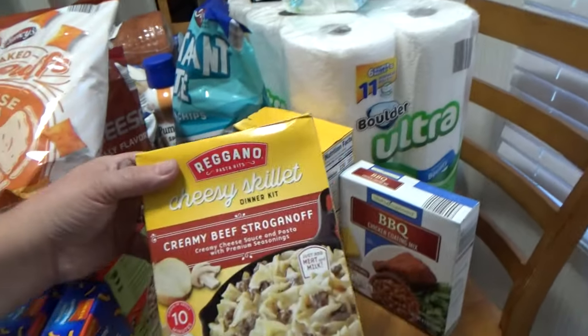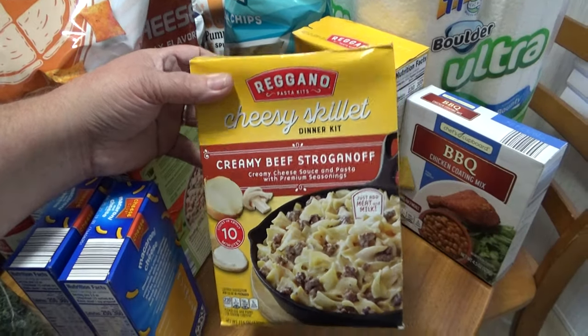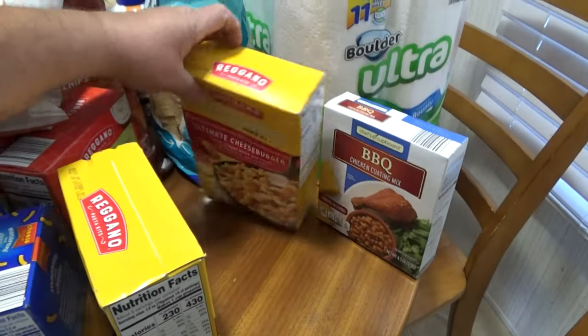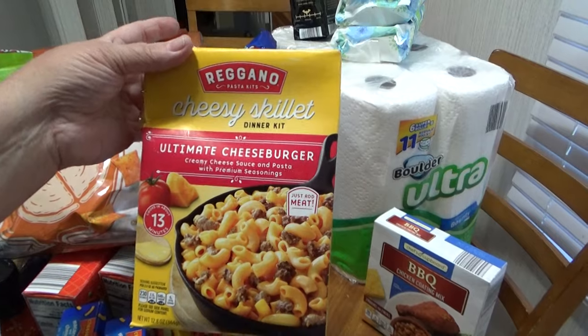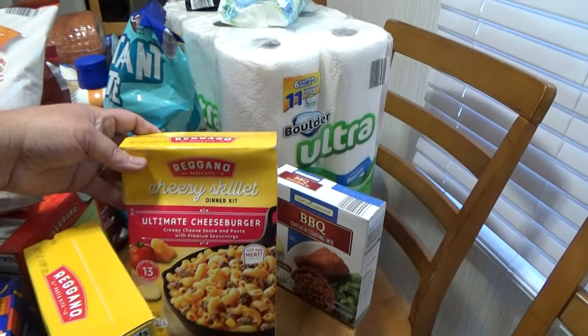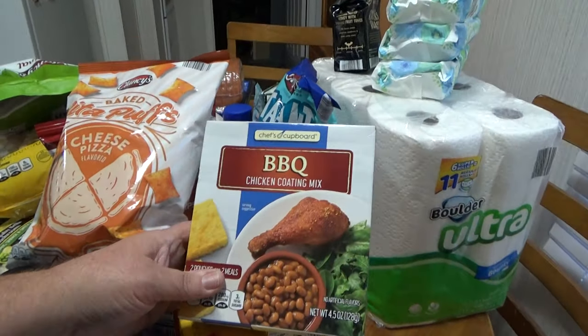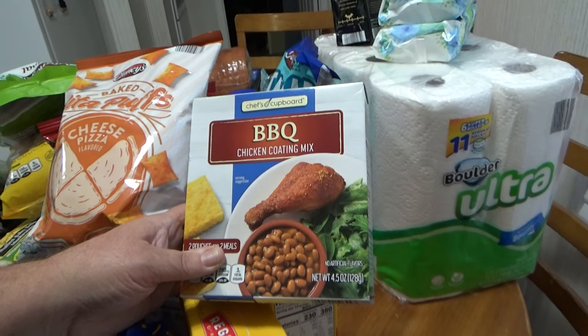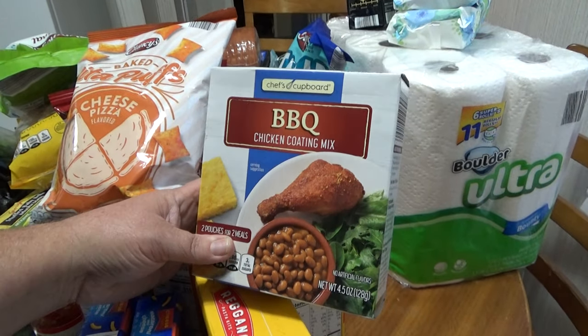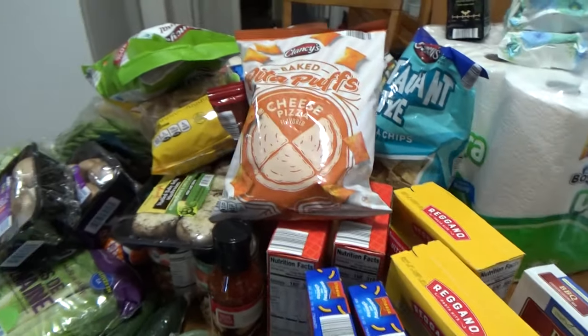I got another box of this Regano Cheese Skillet Dinner in Creamy Beef Stroganoff. And I got another one in the Ultimate Cheeseburger. And these are like dinner kits, like family size. And I got this Chef's Cupboard Barbecue Chicken Coating Mix. So I thought I might try that on some of those chicken legs one day for dinner. And that's everything, guys. That's everything that I got.